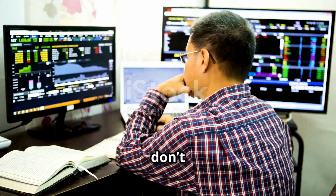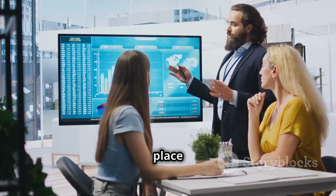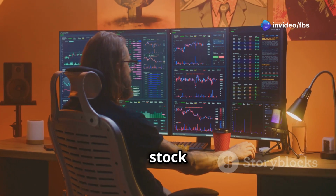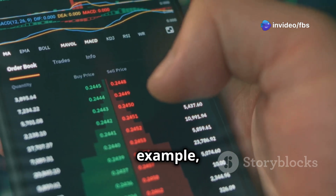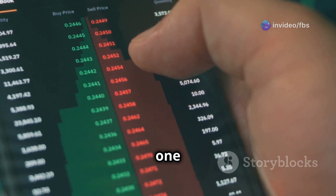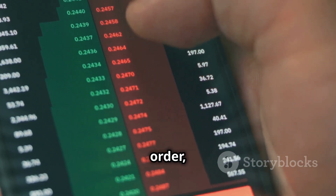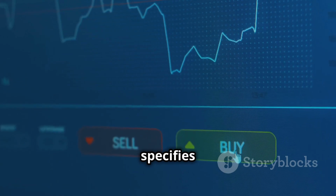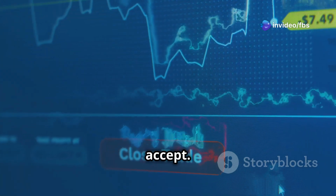What are the types of orders in the market? When you trade, you don't just buy or sell randomly. You place orders that define your strategy. A market order buys or sells a stock at the current market price. For example, if a stock is trading at $100 and you place a market order, you'll likely get it for around $100.